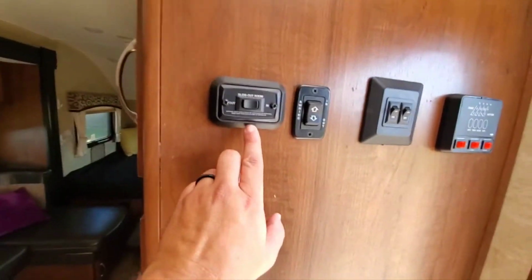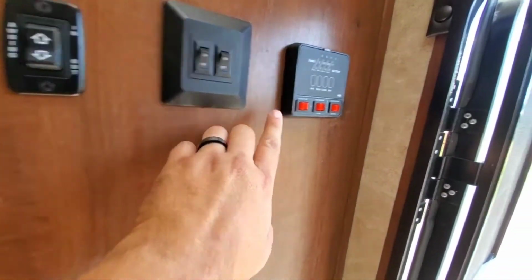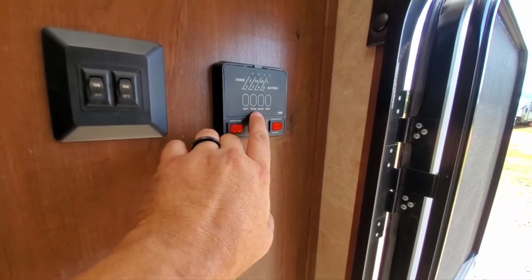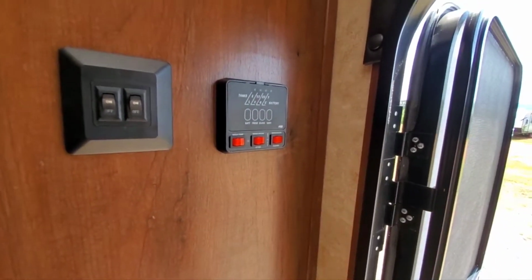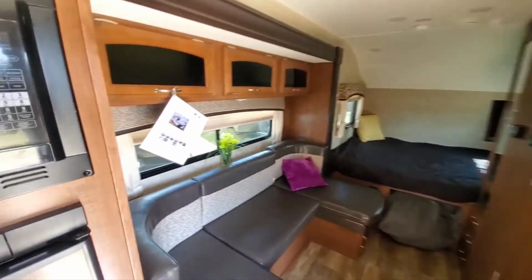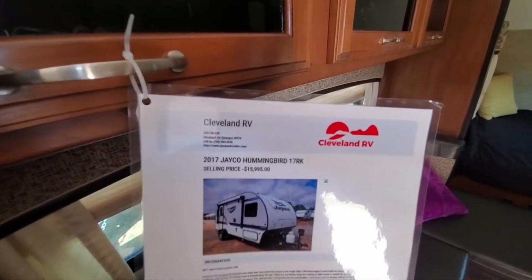Here's your slide controls here. This is a power awning, so here's your awning controls. These are your light switches, and these are your battery gauges for your fresh, black and gray water tanks. This is fully self-contained.